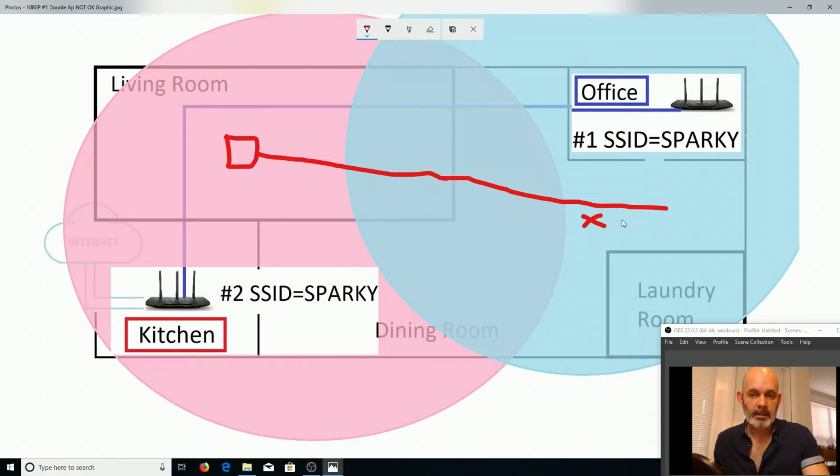But it will quickly start looking for a connection or trying to reestablish that connection. And that will happen because it will find this connection, Sparky, and connect to it. No problem. And at that point, it'll be connected to Sparky again. So it's connected to Sparky here in the kitchen, and it's connected to Sparky here in the office. And the same scenario works out the same way in the other direction. Once it crosses here, it drops this connection and then connects to the kitchen down here. No problem at all, right?